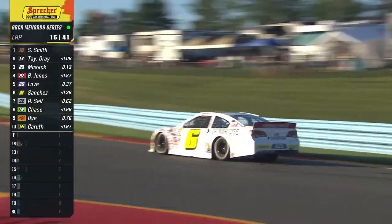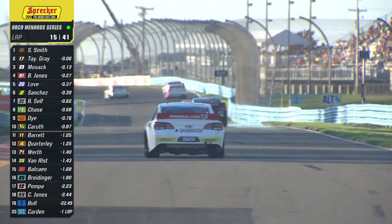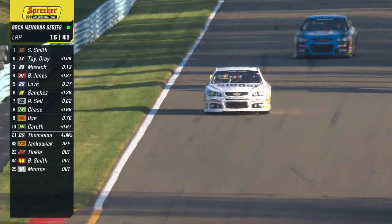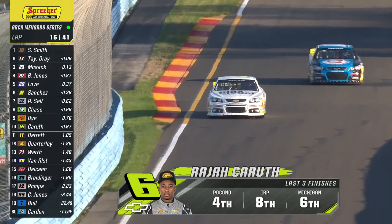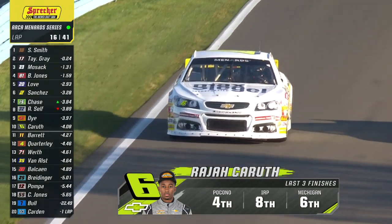And it looks like Rajah Caruth in the 6th. He's off the pace, guys. Right rear tire's down. That's not what you want to have when you're in a tight points battle like he is with Nick Sanchez. Only 7 points back right now. This is not good. It happens so far away from pit road, too. Obviously, it takes a long time to get around this racetrack.